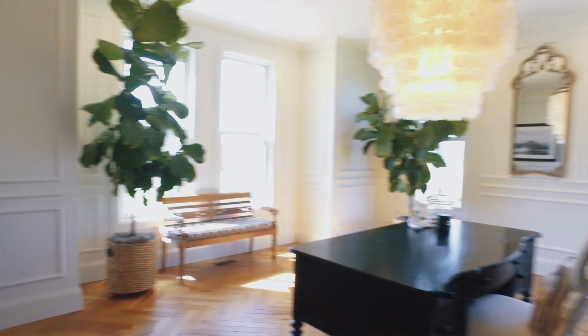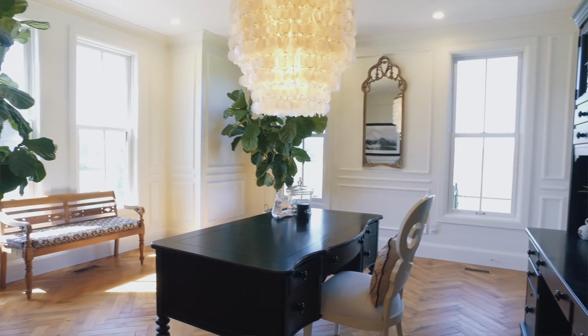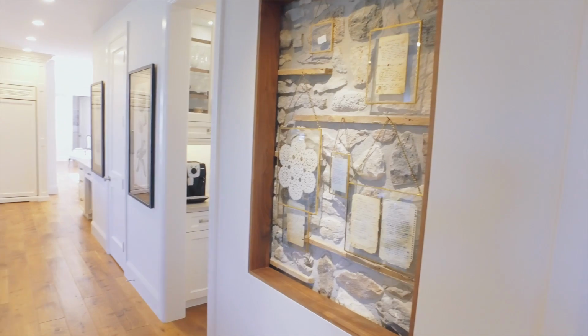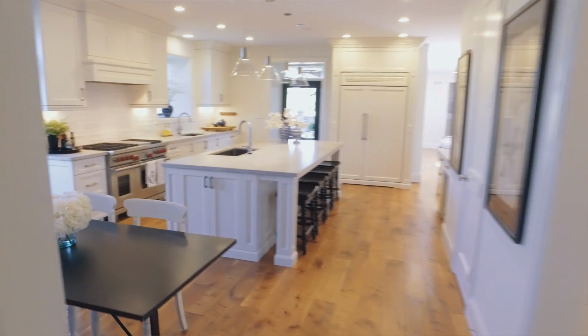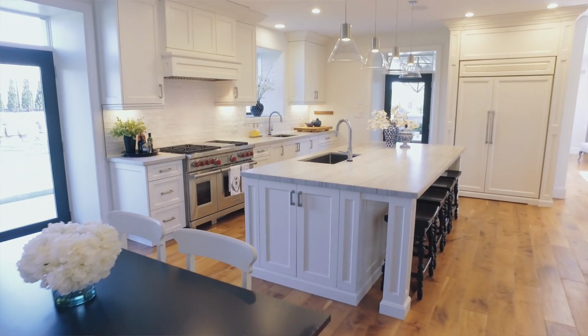You could tell no expense was spared. You could tell that the herringbone walnut floors in the office and dining room, they waited months to get. And they wouldn't just put in any hardwood. They would make sure they put in the right hardwood. When they chose their kitchen cabinetry, it had to be right. The appliances had to be right to go with the cabinetry. They made sure that every choice made sense.